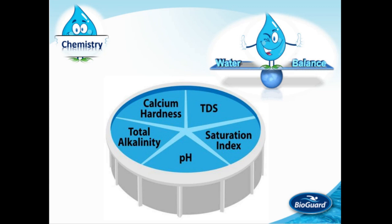Key number 5 is chemistry. And this takes a little bit more of an in-depth discussion, and this is really the part that scares most pool owners. It's not scary, I promise. And at Bioguard, we've done everything we possibly can to make it as simple as possible for you to keep your chemistry balanced and keep your pool ready for swimming.